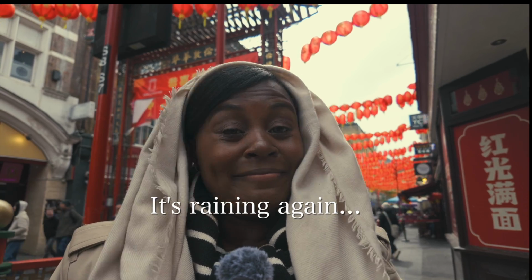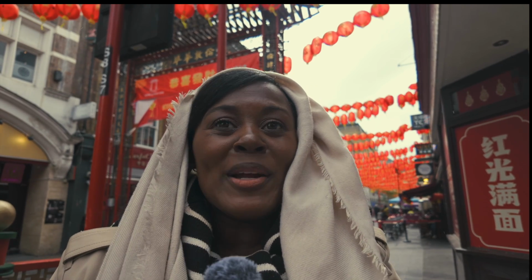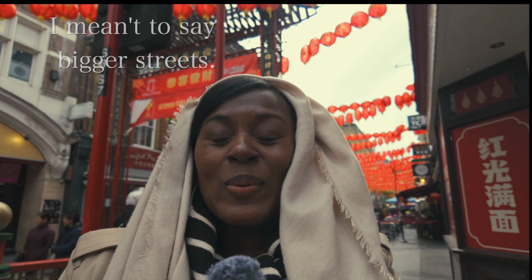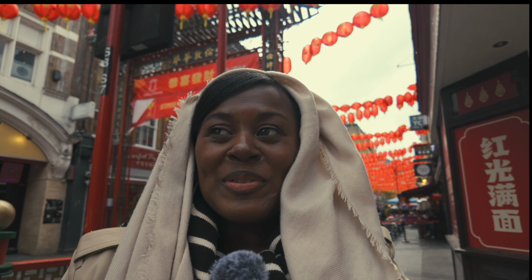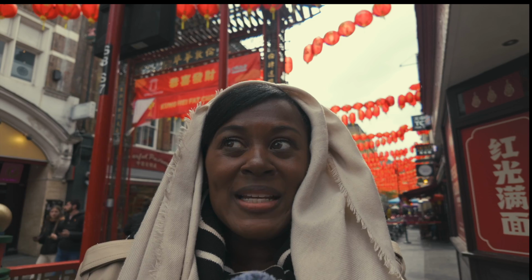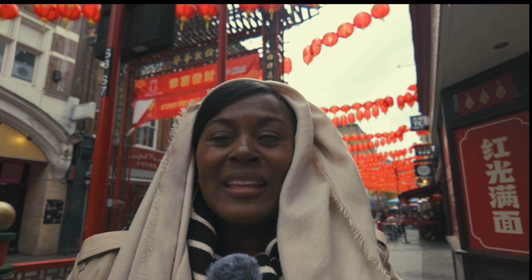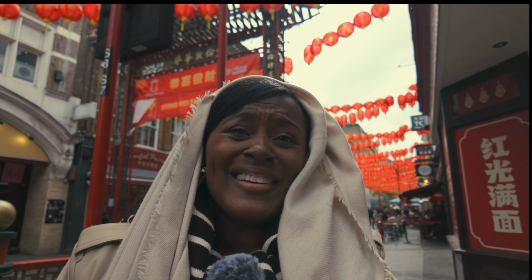It's raining again. Observations. This Chinatown is much bigger than the one we have at home and also much cleaner. Again, I am not surprised because though I love my city, I love New York, born and raised, it's not the cleanest city. The other observation that I think is kind of funny is to see all the street names and different neighborhoods that we also have in New York. So Soho and Bedford and Southampton, just realizing that I am in pretty much America's big brother.